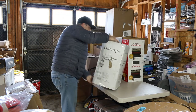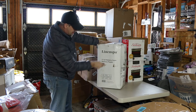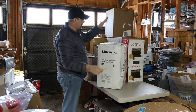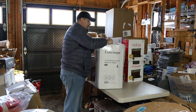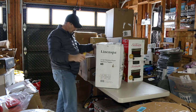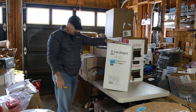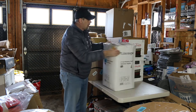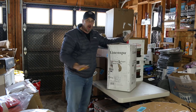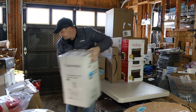Here's another mattress topper, different brand, Linen Spa. It's a 2-inch gel memory foam, basically the same as what I just opened up there, but at least this is in its box. I'll gently open it later, make sure that it's all good. King size, beautiful. They go for a good dollar, providing it's just a wrecked-up box. Could be good. As opposed to that, I can't sell that.